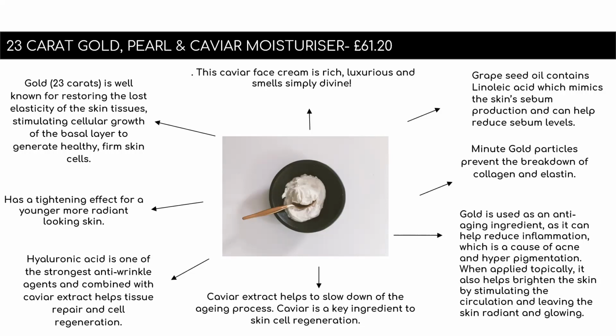Overall, a really fantastic healthy aging moisturizer at £61.20, and it's going to last you probably around 3 months. So again, it's worth it. If you divide that by 3, it works out to about £20 per month, which is much more affordable.